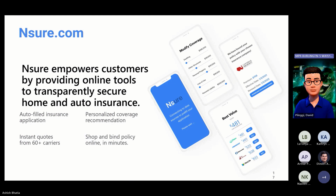And finally, just one of the customer examples, like Ensure, is using this capability to build things like autofilling of insurance applications, creating personalized coverage recommendation, and then instant quote from 60 plus carriers. So again, now this capability is showcased at MPPC, which happened earlier this month.